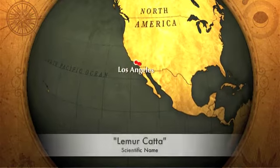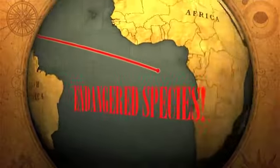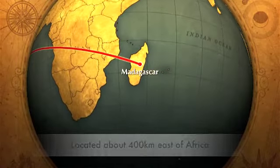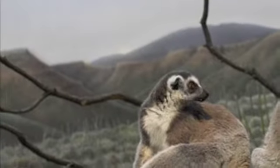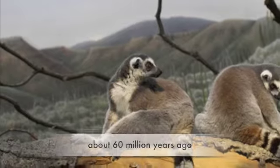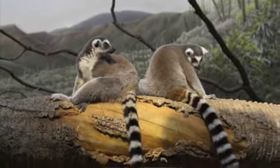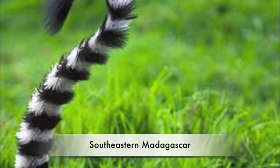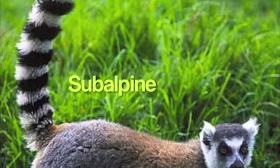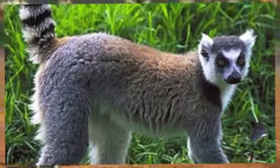Ring-tailed lemurs, scientifically known as Lemur catta, are an endangered species found in the wild only on the African island of Madagascar. It is believed that ancestors of these lemurs floated to Madagascar on a raft of vegetation about 60 million years ago. They are found on the southeastern portion of the island and have a variety of habitat types, including subalpine, deciduous, spiny bush, and rainforests.